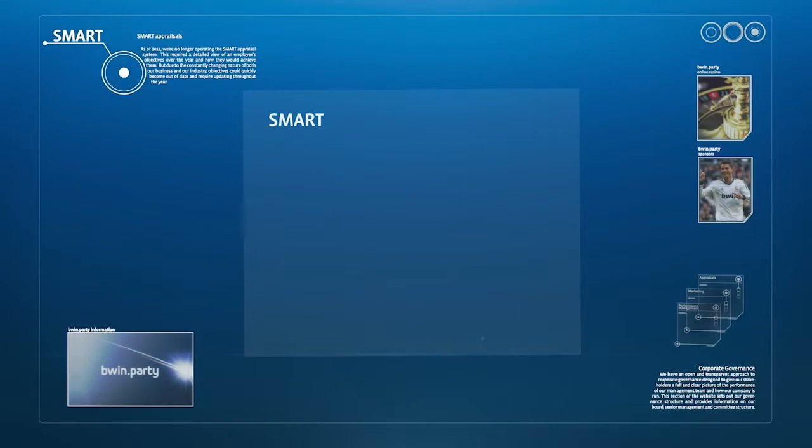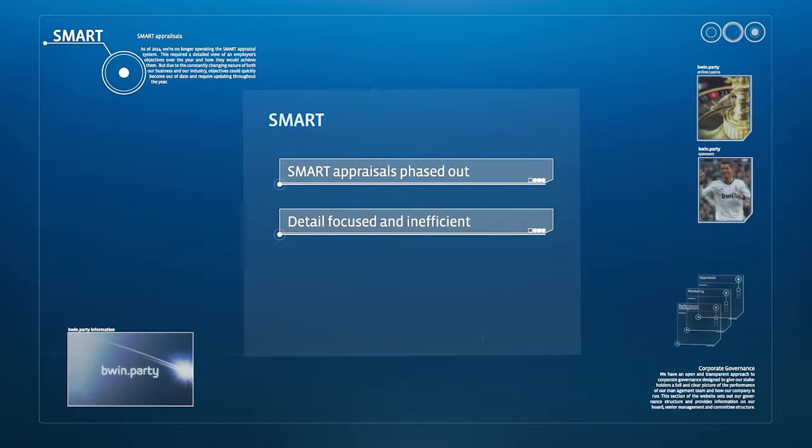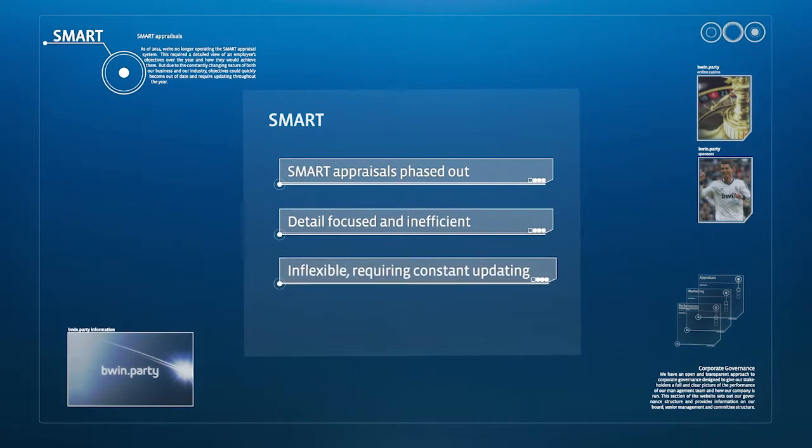Currently, at the start of each year, we set objectives and enter them into Pi with a clear roadmap of how we plan to achieve them. As of 2014, we're no longer operating the Smart Appraisal system. This required a detailed view of an employee's objectives over the year and how they would achieve them. But due to the constantly changing nature of both our business and our industry, objectives could quickly become out of date and require updating throughout the year.